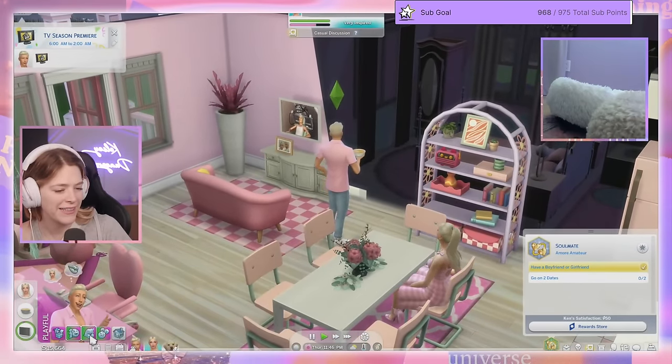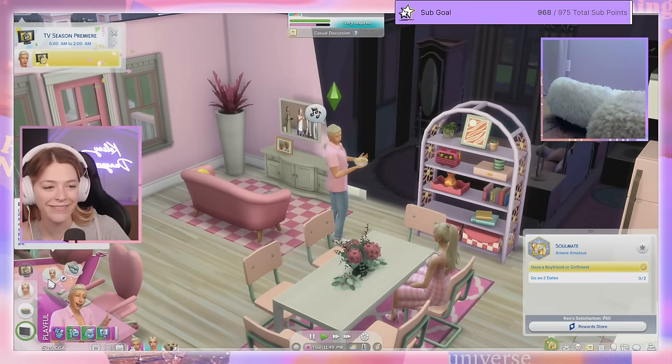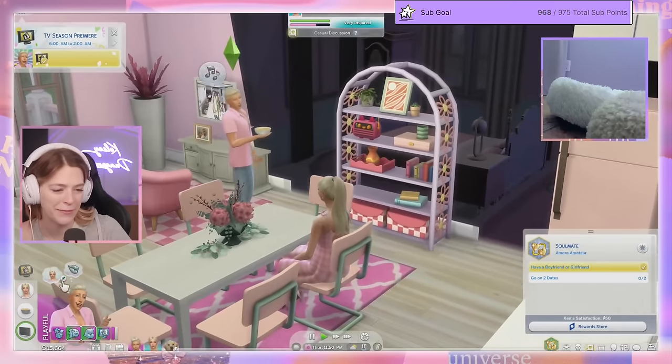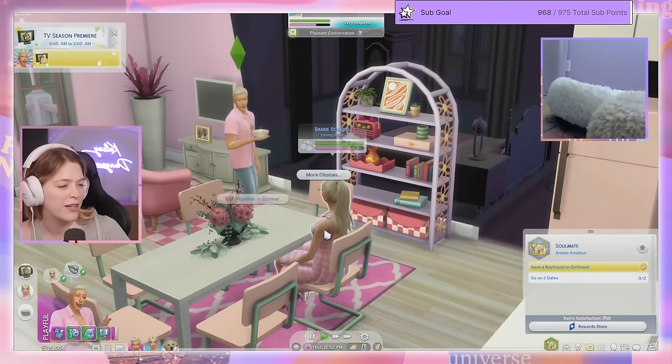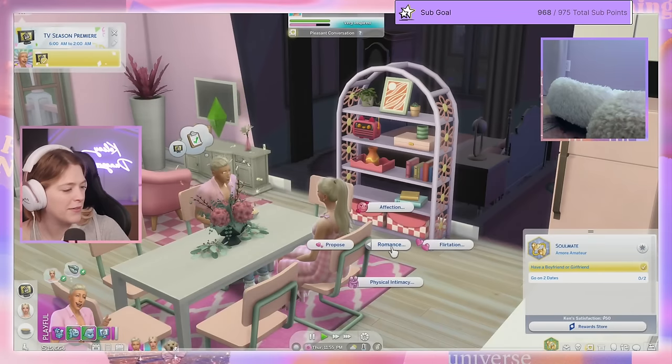Do you love it? He does. He's really excited about his first kiss. And he wants to kiss someone again. And just express devotion to a beloved Sim. That is so cute. I love that, Ken. Why don't you give Barbie a kiss?